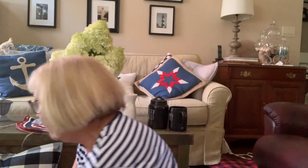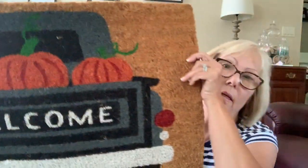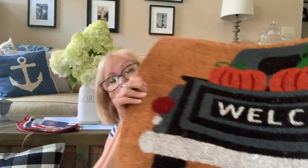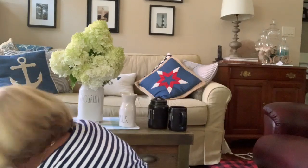And of course, I wanted to take advantage of that 15% off coupon, and they were just putting their fall stuff out, so they didn't have a lot. I didn't intend to buy a lot anyway, but I wanted this. I'd seen this on the website, so I picked up this doormat, and it was $12.99, so that's not bad for a doormat. And then, of course, I got 15% off the whole checkout, everything I bought.